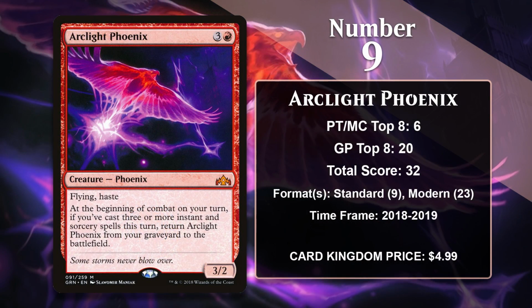At number 9, it's Arclight Phoenix, which returns to the battlefield from your graveyard if you cast 3 or more instant or sorcery spells on your turn. Decks running a bunch of 1-mana instants and sorceries that had loot and rummage effects helped make Arclight Phoenix decks key in both Standard and Modern. Getting multiple Phoenixes back in a single turn is a pretty powerful thing, and those decks could do it.